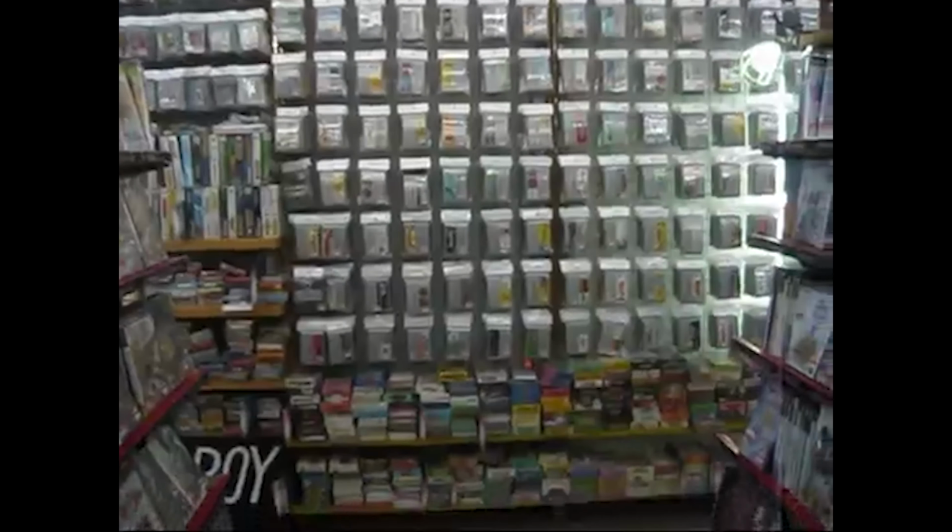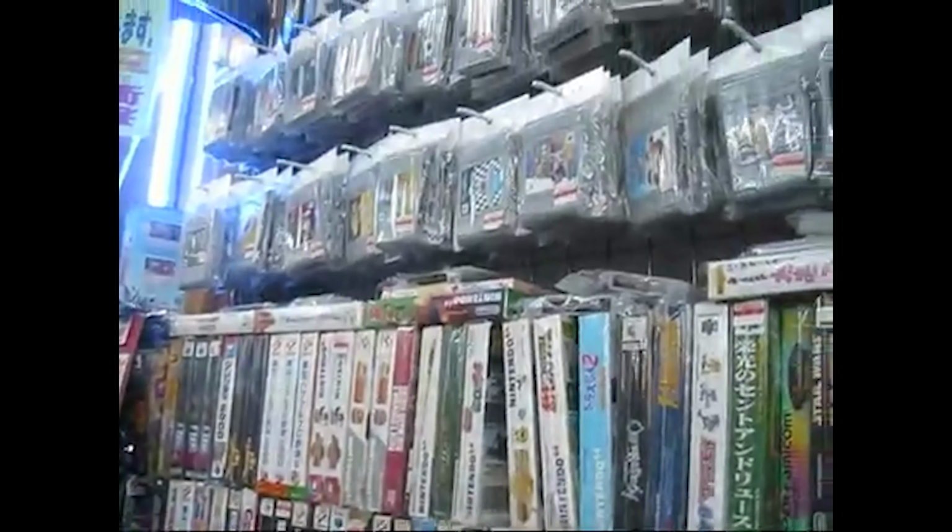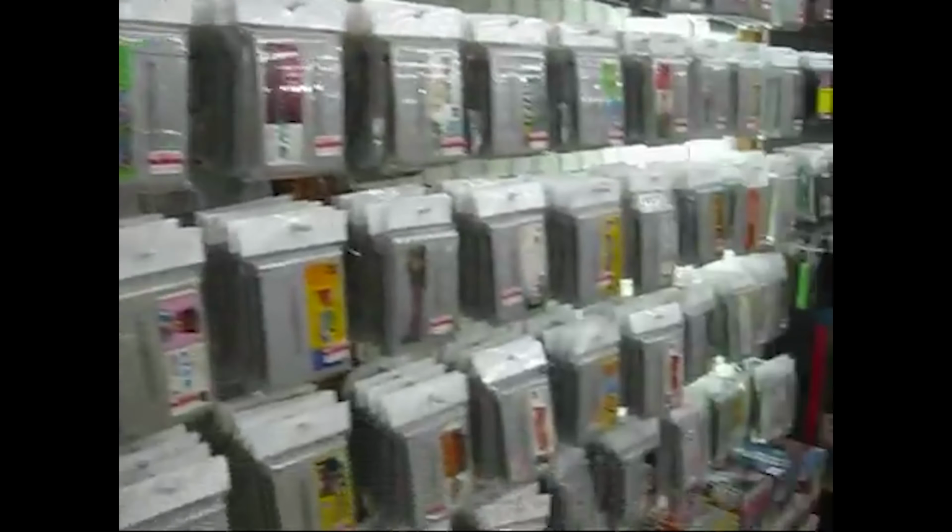Alright, now we're in the video game section, but what I'm looking at are the classic old school games, like a wall of Super Nintendo games. Oh, that's so cool. That's so cool. So much, and the prices are really good. I was very tempted by the video game section. They had very cheap Dreamcast games.